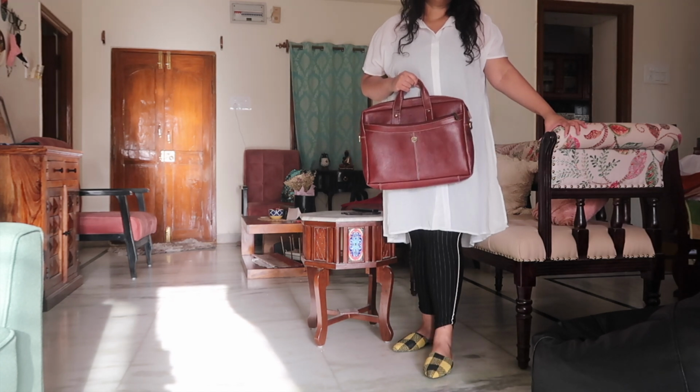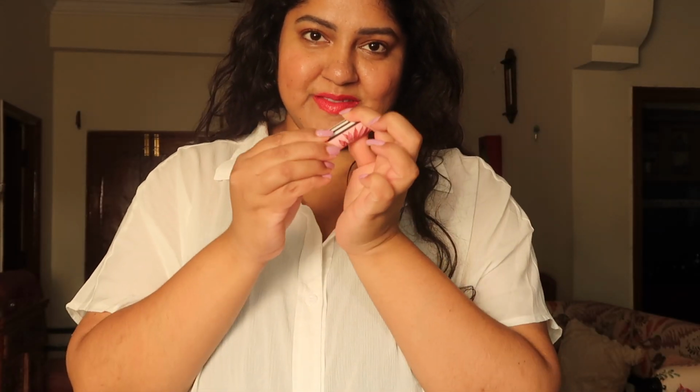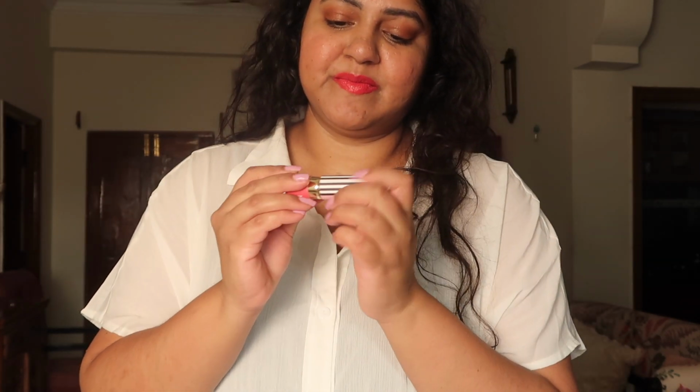And again, a laptop bag to complete this look and some dainty jewelry just to add some neck pieces. You can layer two or three neck pieces like this. And I went with red lipstick, but I know a lot of people are not comfortable wearing red, so you can pick something in a nude color or something in light pink for everyday wear.